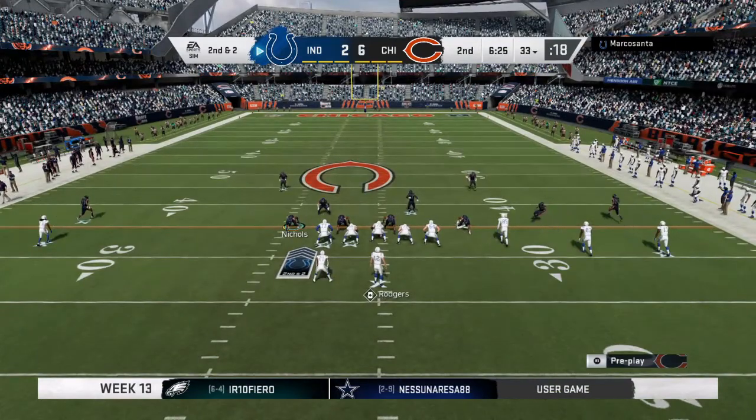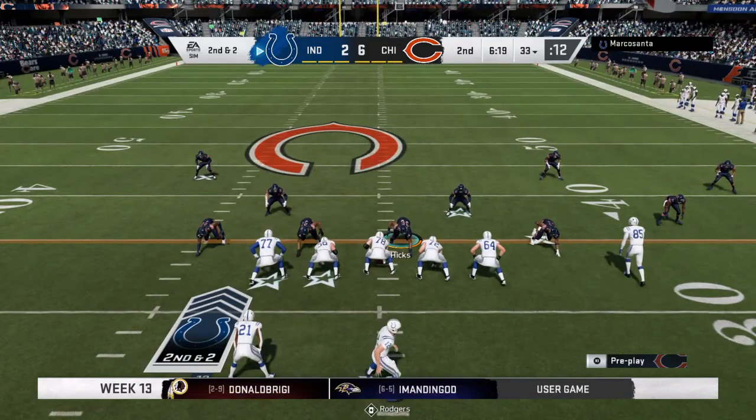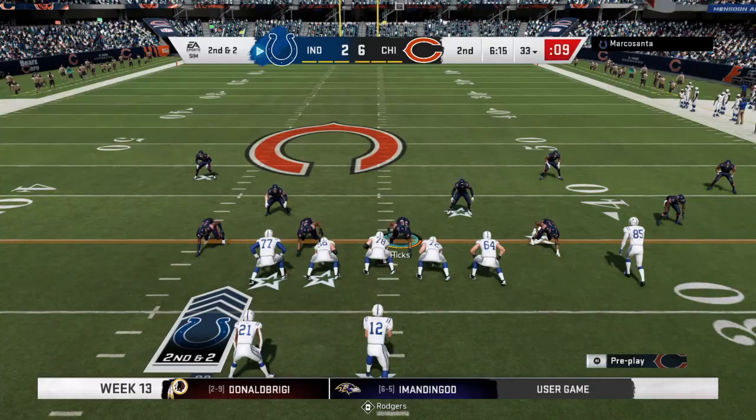44's the mic. Switch out. Hey, Alpha. Fofo's the mic. Mike Fofo.